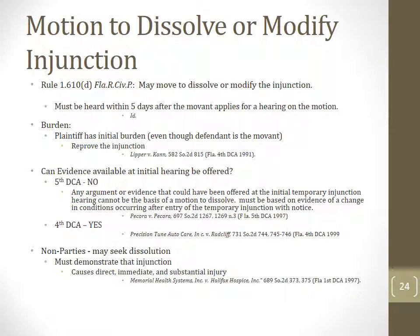That the motion to dissolve or modify must be based on the evidence of a change in conditions occurring after the entry of the temporary injunction. On the other hand, the 4th DCA has not taken that stance, and any evidence at the initial hearing may be offered and may be the basis for a motion to dissolve.